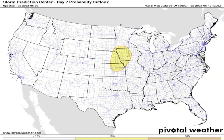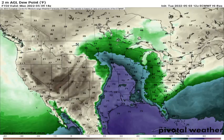This could be expanding and also upgraded as well. We'll have to watch for that. But again, some large hail potential, maybe some strong winds in these areas. Not looking too much at a tornado threat at this time, but we'll continue to monitor that threat as we head a little bit closer.